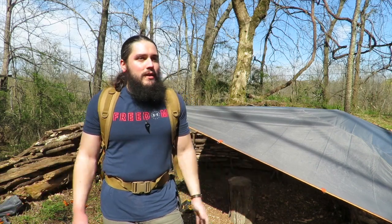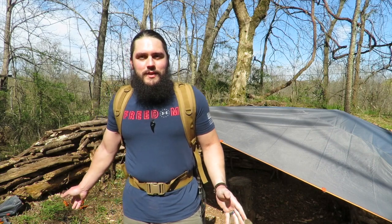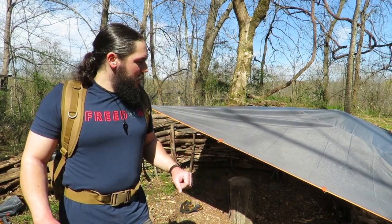I'm out here at my survival slash bushcraft shelter. As you're going to notice, I've had to make some changes to it. Came out the other day and the shelter had a lot of rotten wood in it that was just crumbling and falling apart, so the walls were really unstable. This wall over here just completely collapsed, so I went through and took everything but this back section behind me down and rebuilt it.